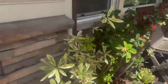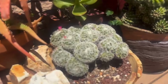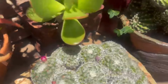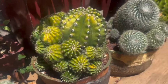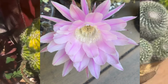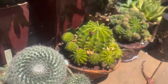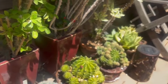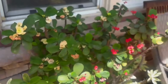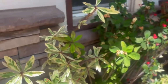And then check out all of these over here. I love mammillarias. I'm not a big cactus guy, but the mammillaria cluster, that's an echinopsis, that was the one that flowered. It had gorgeous, massive flowers. And right behind it are my beautiful Euphorbia milii. They're always blooming. Those are all from cuttings.